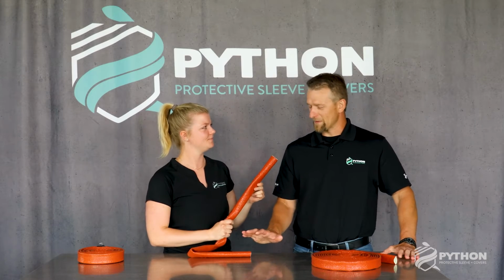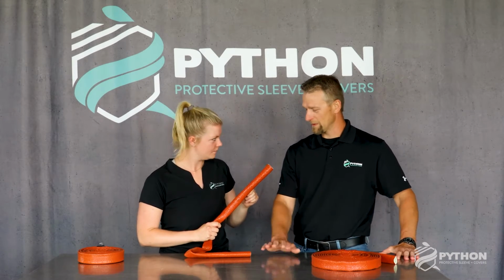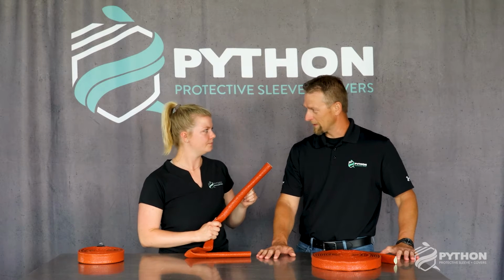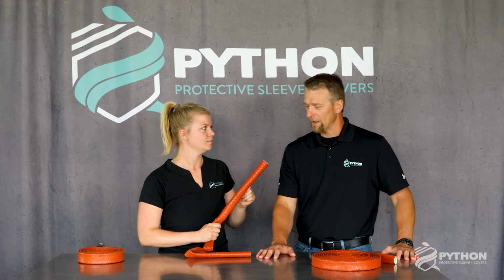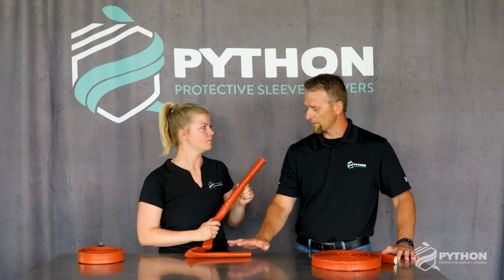So Fire Sleeve is a very unique sleeve. Again, we had customer applications and customer questions about some high temp materials that they were looking for. And so we went back to the drawing board and came up with and discovered the Fire Sleeve.